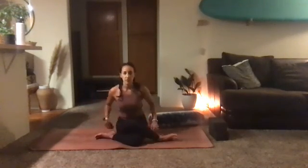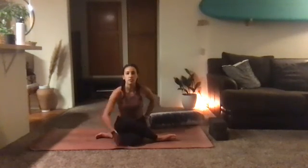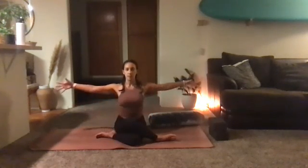So you just wanna feel like your hips are between your feet, your ankles, settling in as best as you can on both sides. You can straighten out the left leg if you need to. Okay, sit yourself up tall. Breathe in, open your arms wide like you're about to get a big hug.